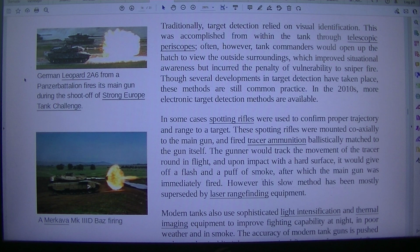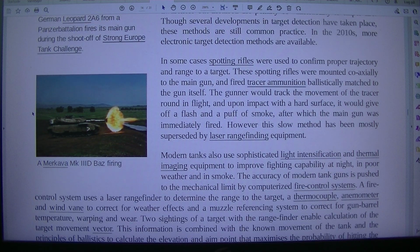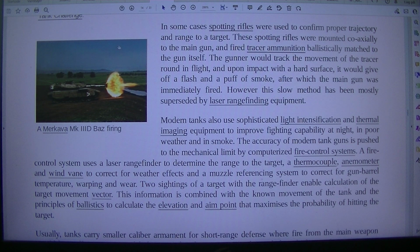In some cases, spotting rifles were used to confirm proper trajectory and range to a target. These spotting rifles were mounted coaxially to the main gun, and fired tracer ammunition ballistically matched to the gun itself. The gunner would track the movement of the tracer round in flight, and upon impact with a hard surface, it would give off a flash and a puff of smoke, after which the main gun was immediately fired. However, this slow method has been mostly superseded by laser range-finding equipment.